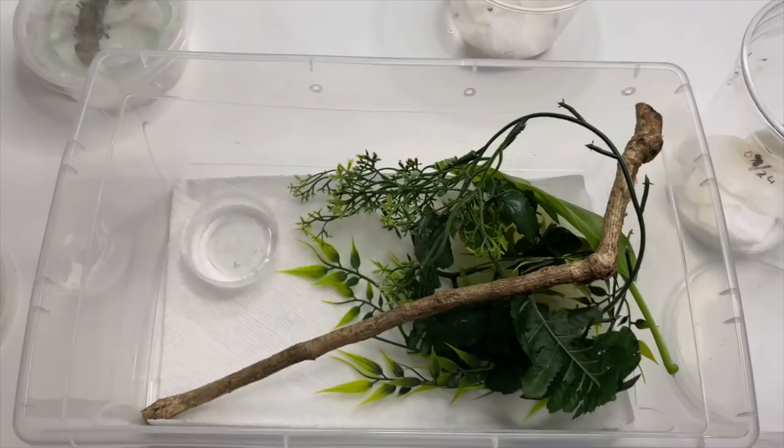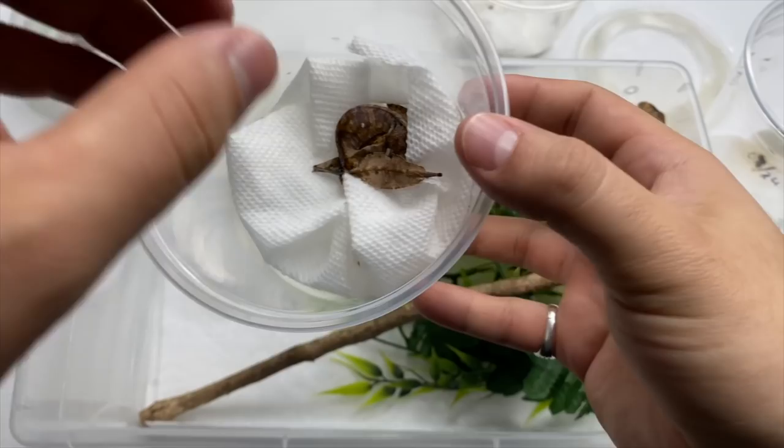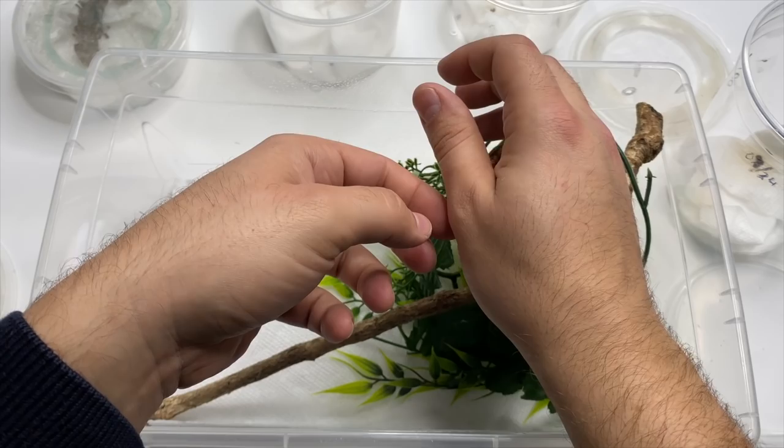Next we have another very nice male. Really like the look of this one. Super beautiful. All right, bud. Come on, you're okay. He has a really cool white spot on him as well, which I find super neat. But yeah. Hey, buddy, welcome to your home. You're okay, there you go.